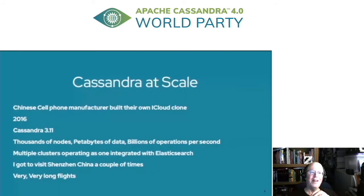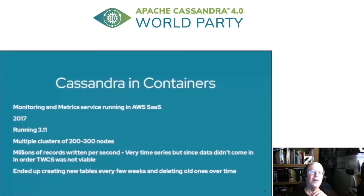One of my biggest customers was a Chinese cell phone manufacturer who built their own iCloud clone. It was in like 2016, 2017. I helped them basically implement a Cassandra 3 implementation with literally thousands of nodes, petabytes of data, and billions of operations per second. They had multiple clusters. Obviously, that wasn't going to fit in one. They wanted to keep them all together, and I helped them develop a plan to integrate all their clusters together, also with Elasticsearch.